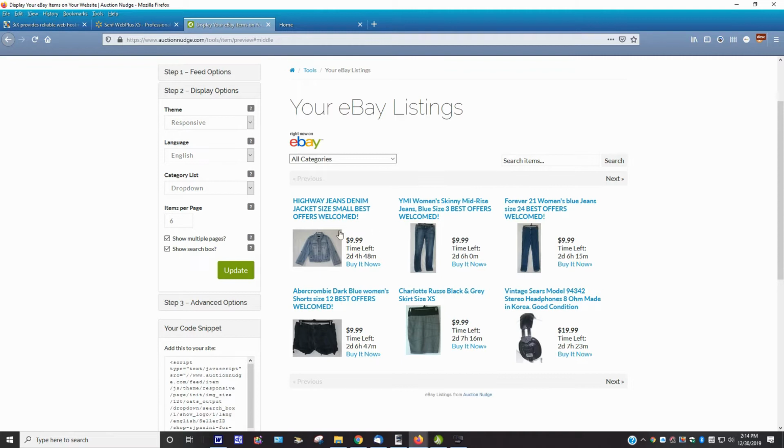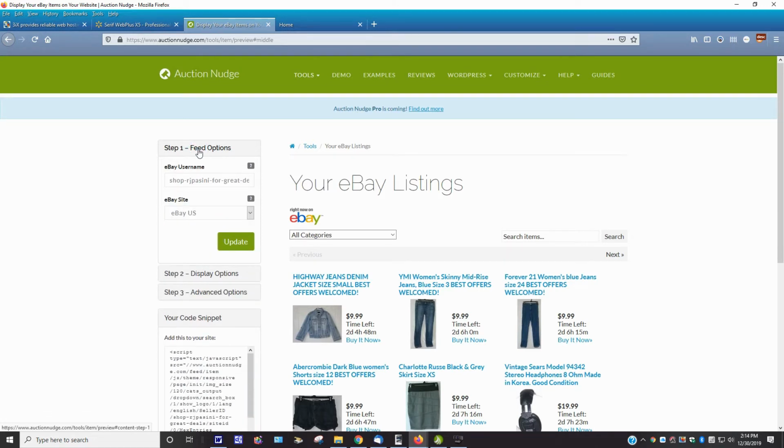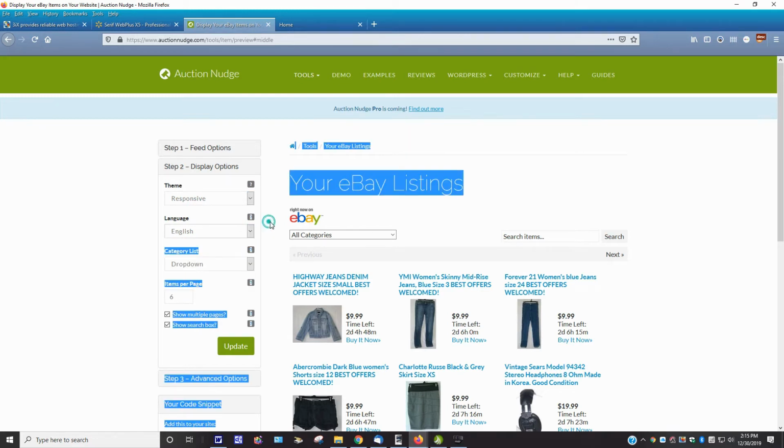Now you don't have to just keep the 6 here. Okay, now if you go over here, you're going to have feed options, right? Okay, that's the feed options, and you could always update as well. You got the display options here. You could drop down, you can make it responsive. When you pull down, you got a pull down menu, you could do a column view, carousel, or whatever, simple list, image, and details. I'm going to leave it on responsive for now. Okay, of course, you could change the language from English, French, German, Italian. I think that's all they have right now.